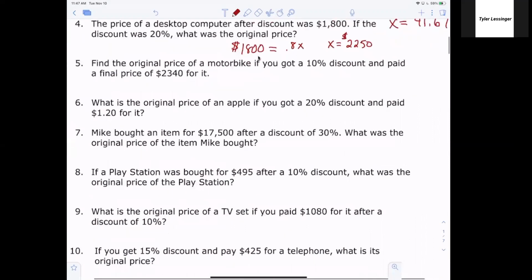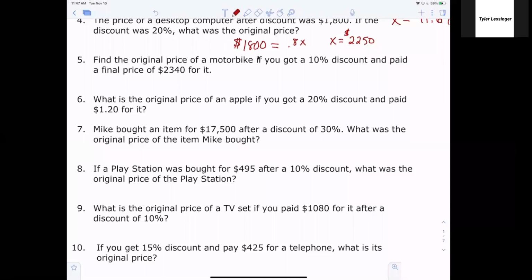Okay, here we go. Avery, number five, read. So what am I doing? 2,340 is the discount. What percent did you pay for that bike? 90%. 90% of what? Do we know? So it's X. Now use your calculator and tell me what the answer is.